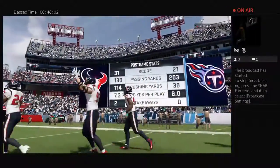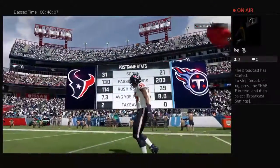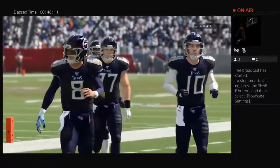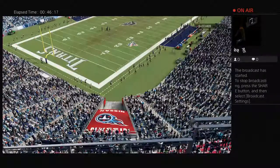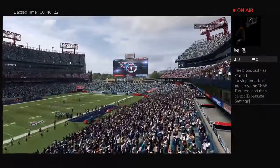So for Houston, the final 2 weeks are going to tell the story for them as they move to 9-5 with the win. And they'll get another road date next week as their opponents will be the Tampa Bay Buccaneers. Meanwhile, for the Titans, their playoff hopes take a hit as they drop to 7-7. And they'll get a chance to redeem themselves at home next week.